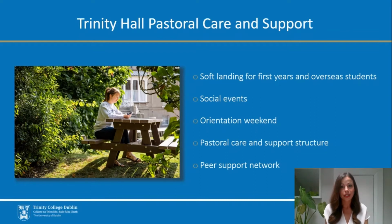In Trinity Hall on site, you will also have access to student counselling, and there is an amazing peer support network run by students for students. So if you're staying in Trinity Hall, you will always have somebody to talk to. We can assure you that there will always be someone available to look after you, to help you, to listen to you. If you're reaching out to the warden or to your JCR or to the peer support network, there will be no student left behind.